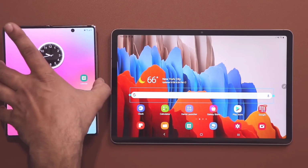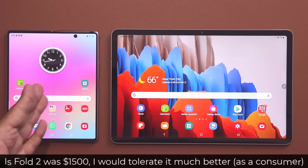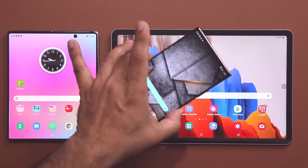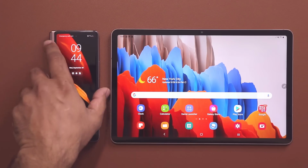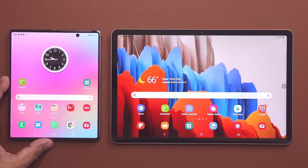That is ridiculous, and the reason it is ridiculous is because of the price. Otherwise, if this was $1,300, I could take that hit. I could still use it as a phone and a tablet, and I would say, look, it's only $1,300. For that price, I'm getting a huge value. Even $1,500 actually is acceptable. But when this is $2,000 and it's supposed to replace a phone and a tablet, it fails. It is not matching up to a flagship phone when it is folded like this. It's not matching the phone. When it's unfolded, it's not matching a flagship tablet. Yet the phone itself, this one right here, has a humongous price tag.